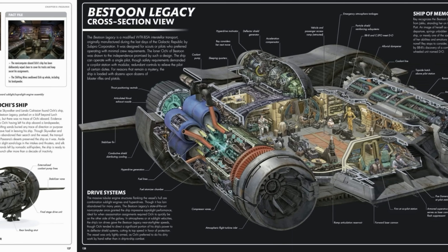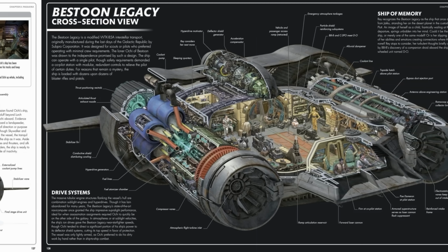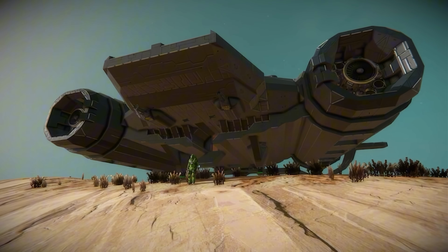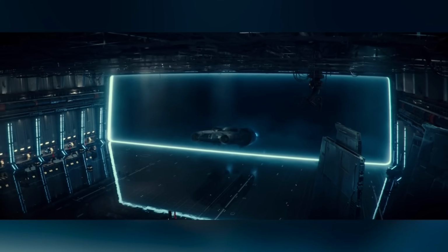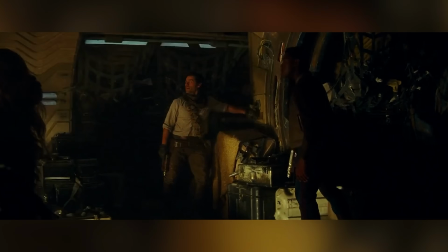The central compartment reconfigures on the fly, open and functional during the day, expanded and private at night. There's a built-in galley that's minimal but capable, a compact refresher, and somehow room for months of supplies in a ship barely longer than a city bus. SubPro Corporation built this with a very specific pilot in mind: scouts and solo operators who refuse to trade independence for size.